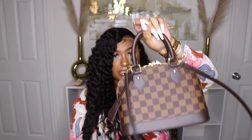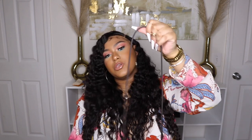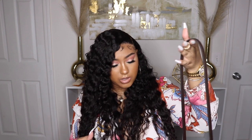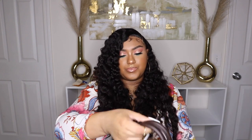But like I said, these zippers are a lot better. If this bag does work for you, you are able to wear it crossbody. You can wear it on your shoulder, and you can carry top handle. So I love the look of carrying this top handle and letting the straps hang. I think it looks so cute.